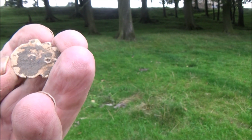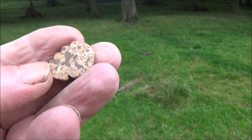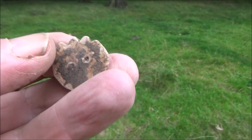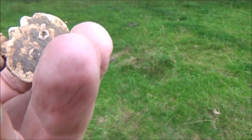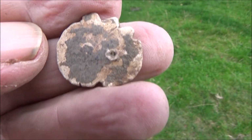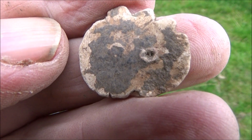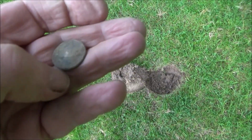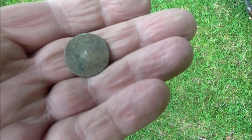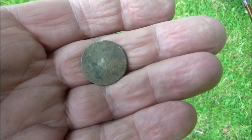That has got to be the smallest whirligig I've ever seen. Tiny, tiny, tiny. And thin, thin, thin. I like it. That can't have been just a button, it was a huge signal. Wallop, wallop. Gonna have another look.